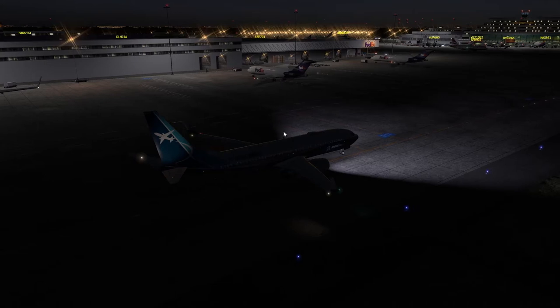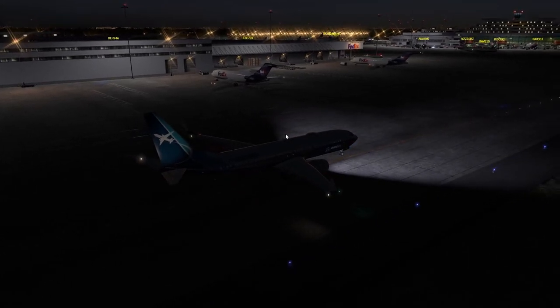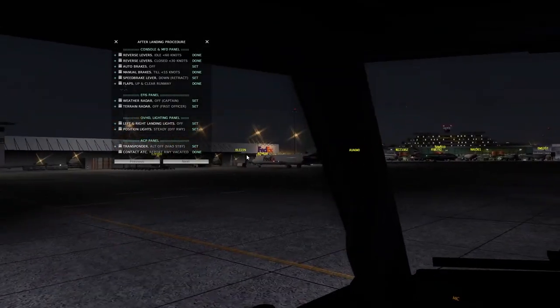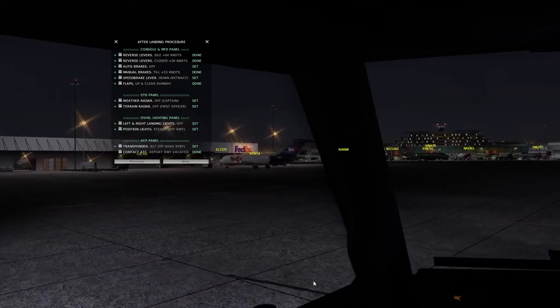Tibet 919, hold position, give way to the Alpaca coming from right, crossing from right to left. I don't know the aircraft type. Hold position, give way to the Alpaca. Smart Wings to Echo Charlie. Smart Wings to Echo Charlie, swing over to Mike Yellow.